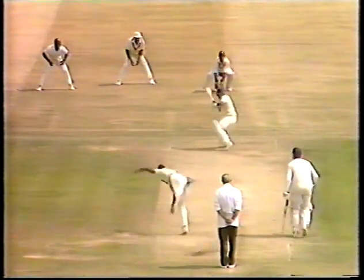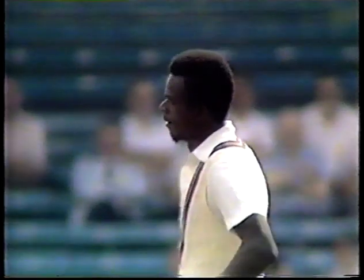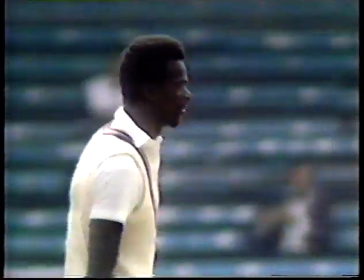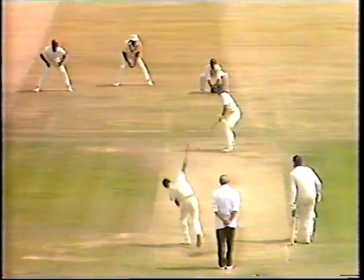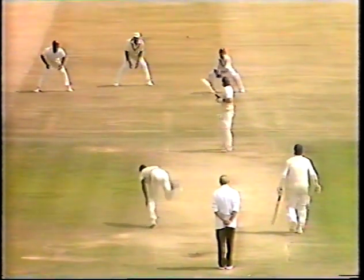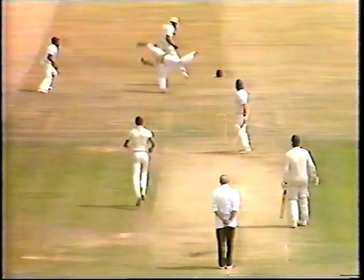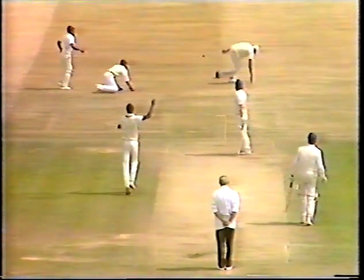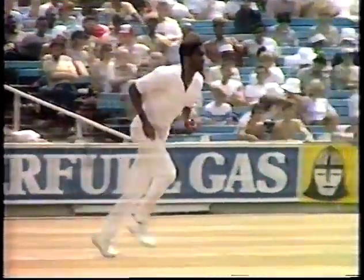This is Davis again. And that was nearly another tremendous effort behind. Nearly a combined effort there by Dujon and Lloyd. Well, this was a very quick ball indeed. It's gone down very short, and Allott has started to duck. Then he realized it wasn't getting up. It's whistled out there. Dujon's punched it into Clive Lloyd. Clive Lloyd's had 2 grabs at it, but it's found its way down. Holding again to Cook.